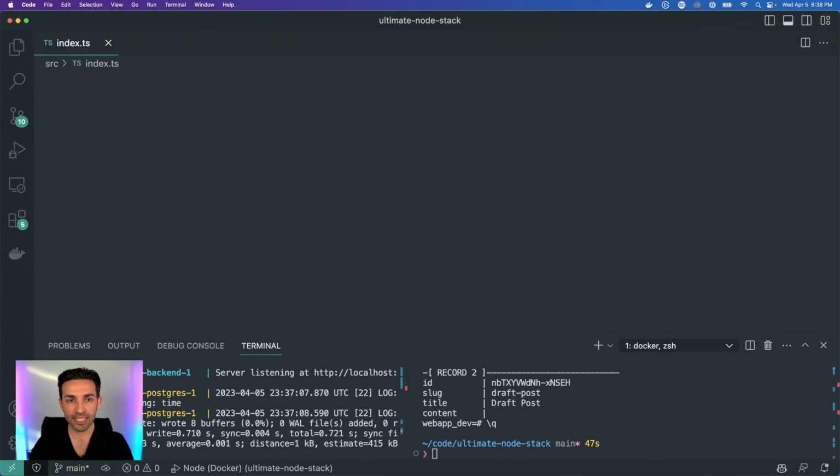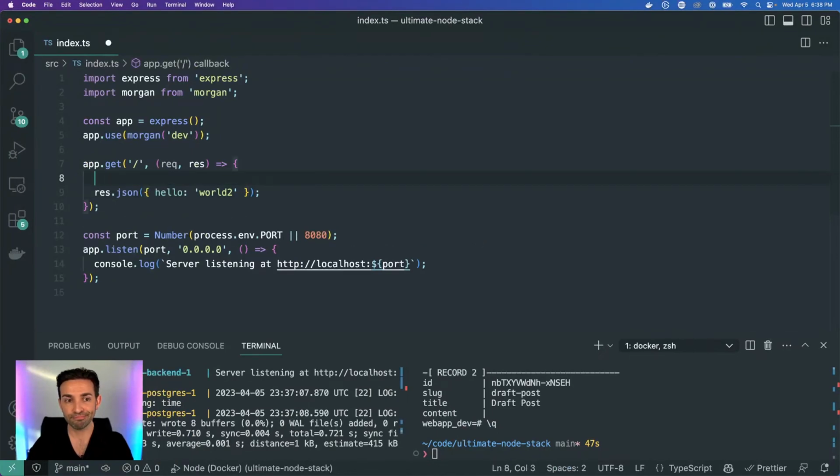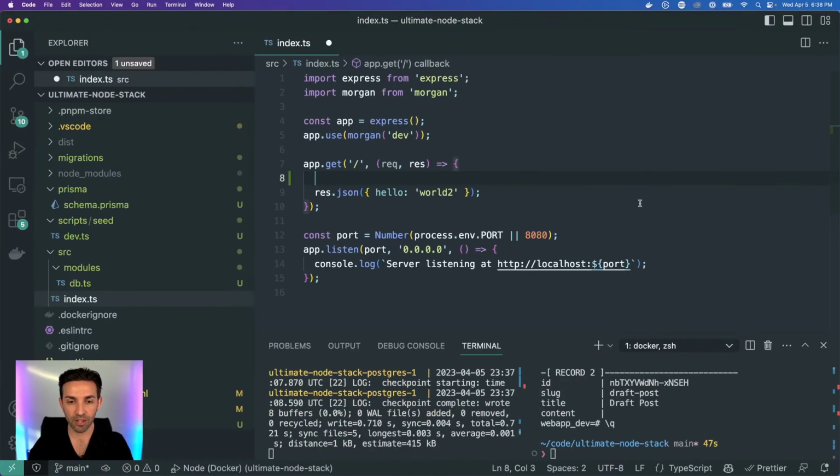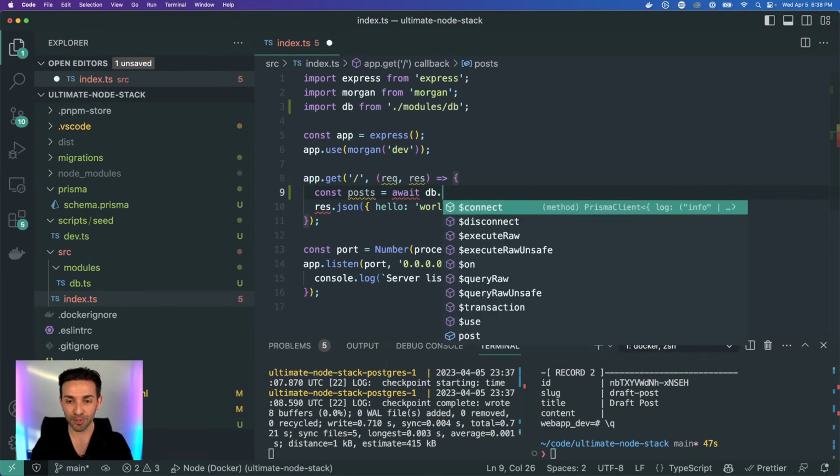So let me go to our index file. And in here, instead of returning plain old hard-coded JSON, let's actually fetch our posts. So let's say posts are await db. That will auto-import for us, thank you.